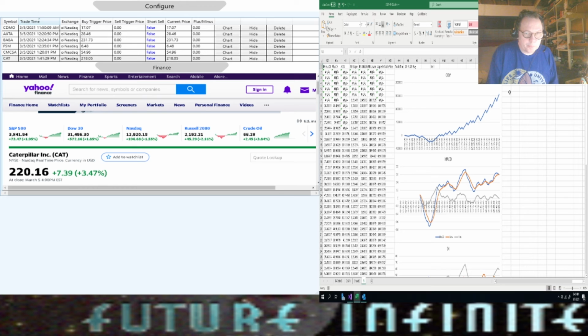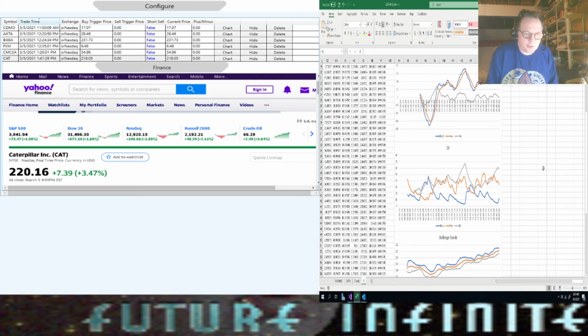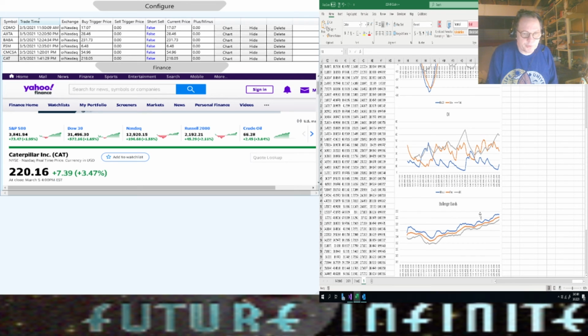Indicators, OBV, good, just moving upward in the afternoon. MACD moving up all day long too, pretty much. DI moving up, Bollinger Band moving up after its start of increase in the afternoon.